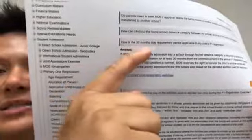I think it's a little bit small, but if you can really look at this, let me see if I can adjust. Which I think is this. Can you guys see? How does the 30 months stay requirement period apply to my son's P1 registration? Meaning you just have to stay in the property that you own for 30 months. What is 30 months? It's two and a half years.